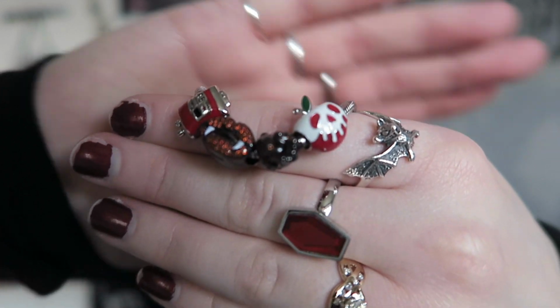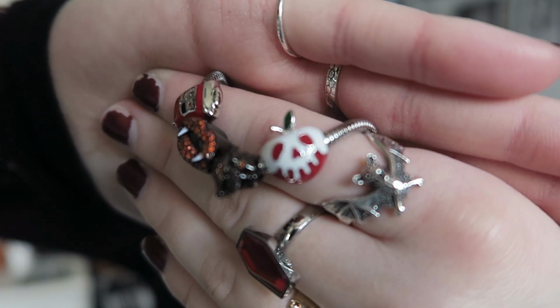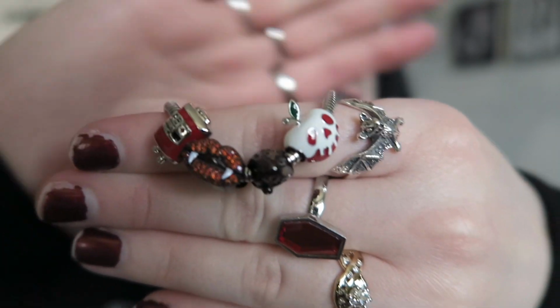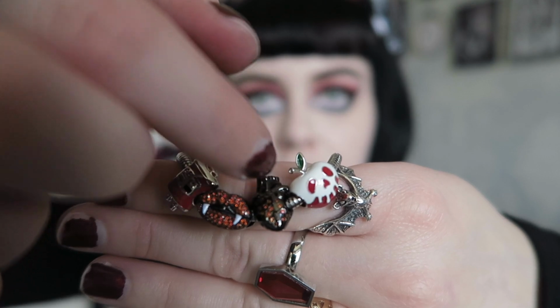So I will put them on the bracelet and show you what they look like on. Okay, I have them all on the bracelet, so this is what they look like. I will say that the heart does seem to be a bit top heavy, and it does want to fall down a little bit, but the rest do seem to be fine. So there's the poison apple, the heart, the vampire fangs, and also the blood bag. So that's what they look like. As I said, the heart does seem to be flipping round. When you have this bracelet tight against your skin, it should stop the charms from flipping.